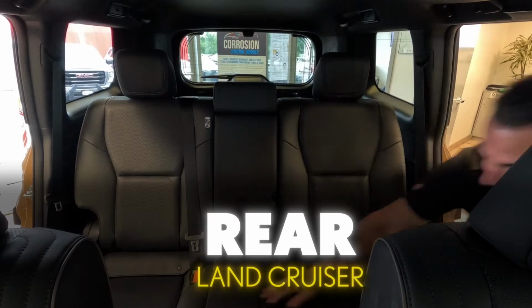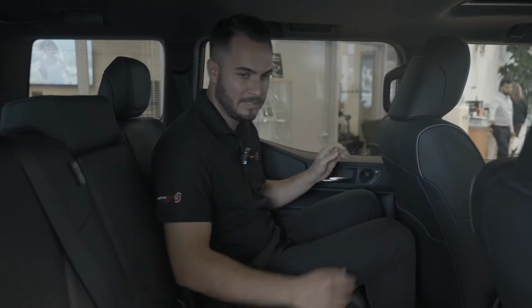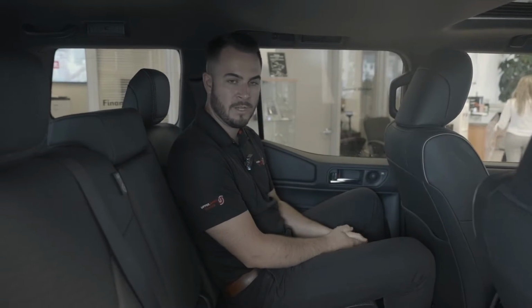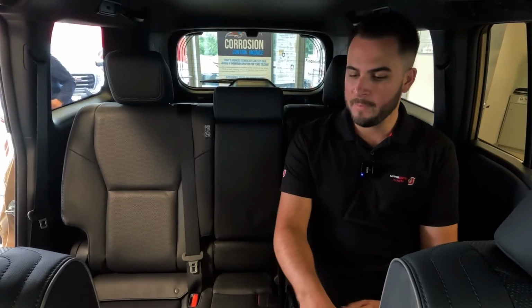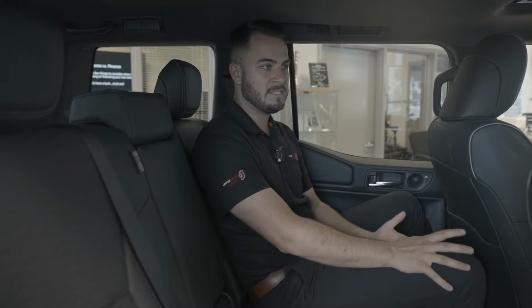All right, guys, now let's take a step into the rear of the Land Cruiser. So now, shutting this door, I will definitely say this is very, very spacious. I don't think I've jumped into a rear seat of one of our 5-seater SUVs thinking I have this much space. Obviously, this compared to, say, a RAV4, it's very different. They come in obviously at very different price points. They come with a lot of different features, so on and so forth. However, this honestly makes it feel like this could actually be a 7 or 8 passenger vehicle.